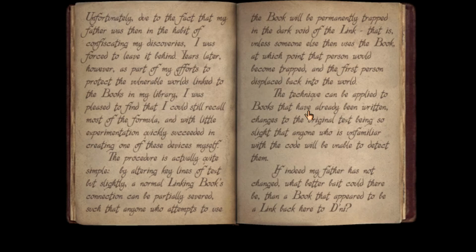The procedure is actually quite simple. By altering key lines of text but slightly, a normal linking book's connection can be partially severed, such that anyone who attempts to use the book will be permanently trapped in the dark void of the link. That is, unless someone else then uses the book, at which point that person would become trapped and the first person displaced back into the world. The technique can be applied to books that have already been written, changes to the original text being so slight that anyone who is unfamiliar with the code will be unable to detect them. If indeed my father has not changed, what better bait could there be than a book that appeared to be a link here back to D'ni?